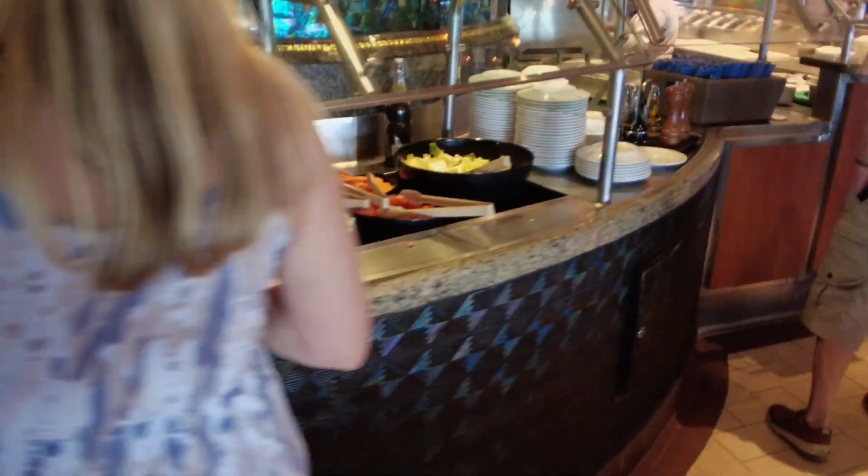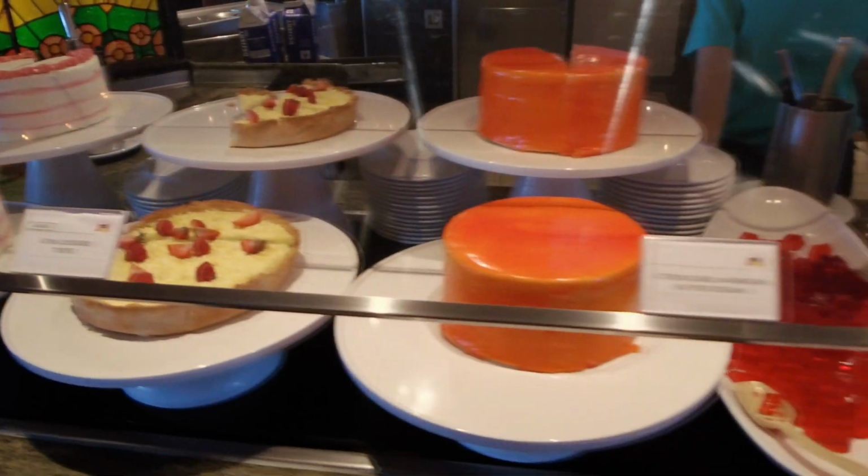Now, they all tasted okay. It wasn't like the food was bad. No. But it's just the selection. Even the salad bar, there wasn't a real big selection, I felt. You know, it was decent. It was okay. However, the dessert bar. The dessert bar rocked.